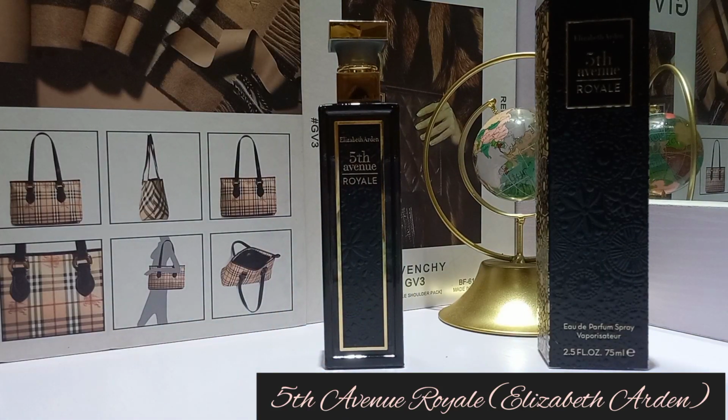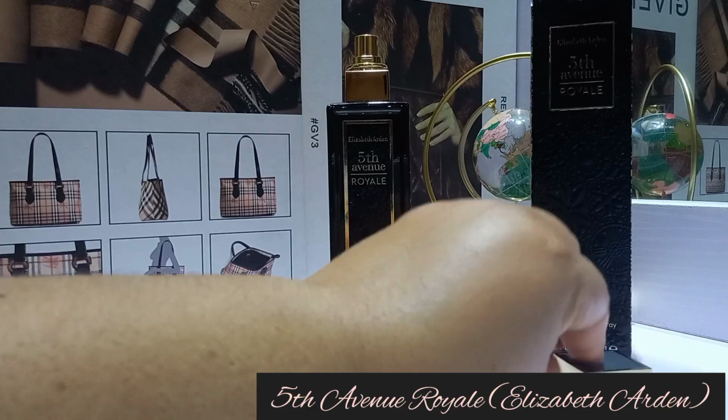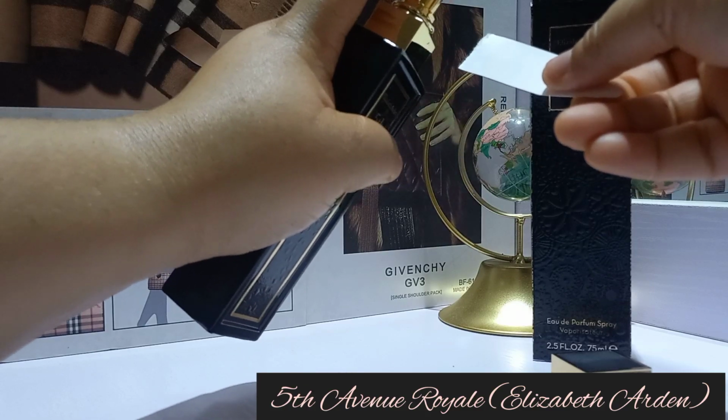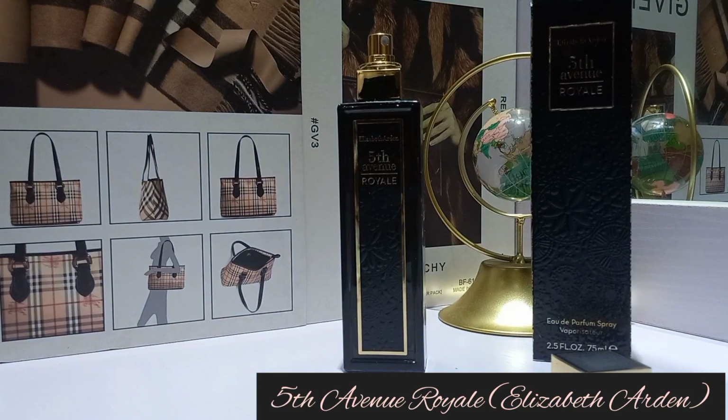Okay, so let's get a tester strip and get on with it. See what the atomized spray looks like. Okay, sprays quite well, so let's get 2 sprays. Wow. Okay, let me check what the notes in this fragrance are.